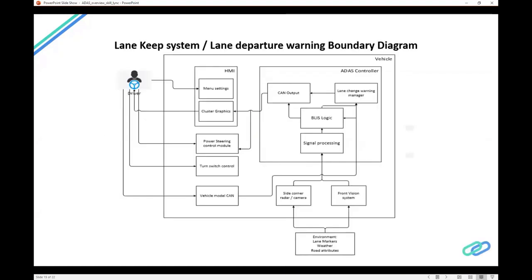So coming to the boundary diagram, again, pretty simple, similar to the driver alert system. There is the environment, which is typically the lane markers. The front vision system camera detects the lane markers, and the side corner radars are of course used for the blind spot logic. Both pieces of information go into a signal processing algorithm, and that information is then fed into the blind spot logic or the lane change warning logic.